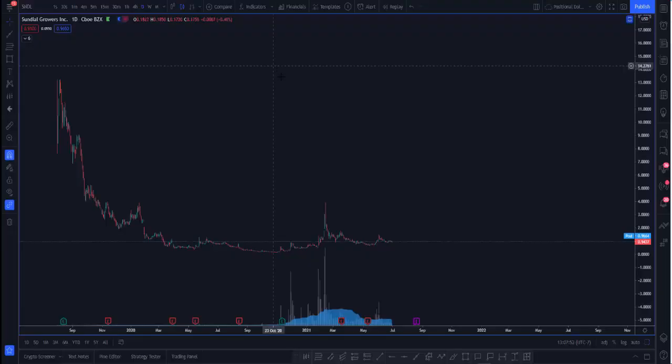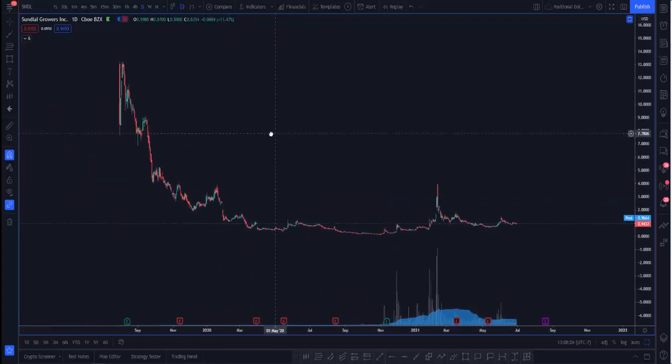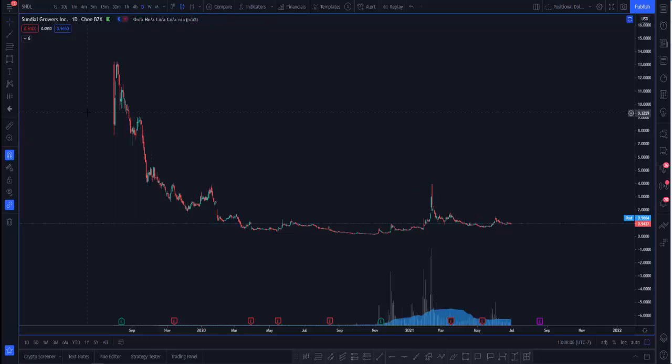All right, is this the next pump eyed by WallStreetBets, SNDL, Sundial Growers? Holy moly, I don't know. We're going to have to look, and before this is done, we will be able to get a much clearer picture from a technical analysis perspective, for educational purposes only. And let's see how we see this playing out.